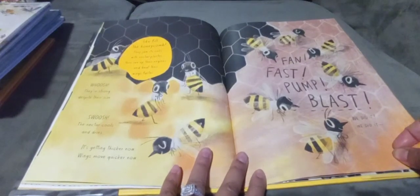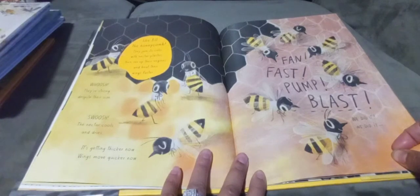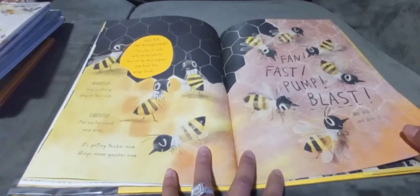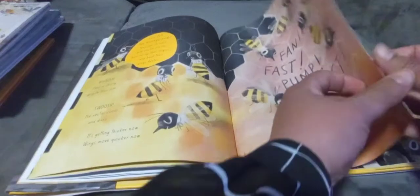Like fill the honeycomb. They jam its cells with nectar plaster. They rev up their engines and beat their wings faster. Whoosh! They are strong despite their size. Swoosh! The nectar cools and dries. It's getting thicker now. Wings move quicker now. Fan fast! Pump blast! We did it! We did it!